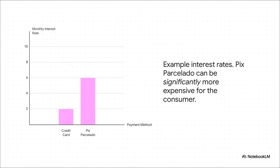For you, the customer, the biggest difference you're going to feel right away is probably the cost. I mean, sure, paying in installments on a credit card can have interest, but Pix Parcelado is a straight-up personal loan, and because of that, its rates can be a lot higher. We're showing an example here of, say, 2% versus 6% a month, but that rate can be all over the place. It really just depends on how the bank's credit check on you goes.